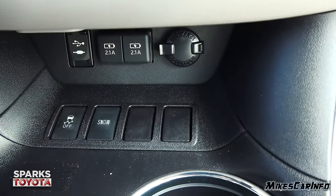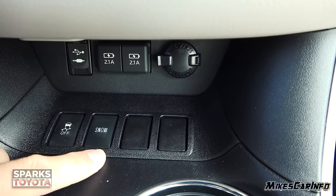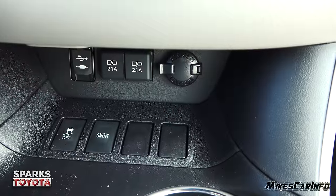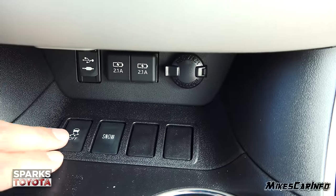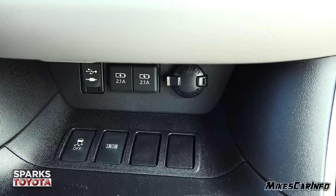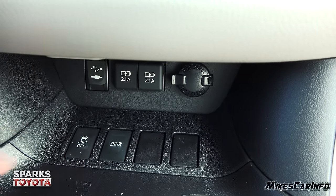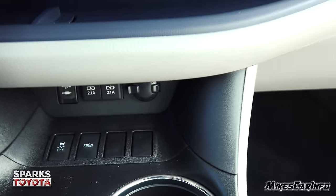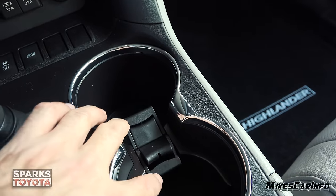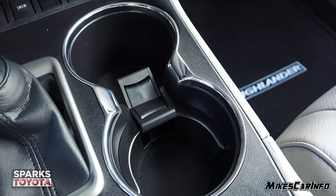All right, so you have some buttons here. You have a snow mode, so this is one of those things where it's going to take off a little bit easier, maybe in second gear or something like that. And then you have your traction control. If you need to spin tires in case you're stuck, or if you just want to spin tires for whatever reason, you can turn off your traction control. Cup holders with these little articulating arms fill in the empty space for different size cups.